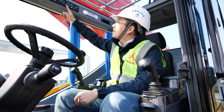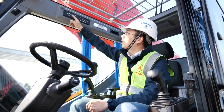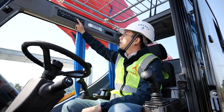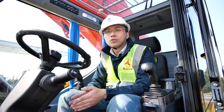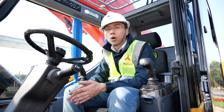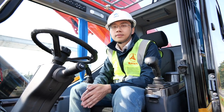On the upper right side here is what we call the auxiliary control modules. Controls for lighting, warning indicator, powered catwalk, cab tilt functions are all incorporated here. This cabin can tilt backward from 0 to 20 degrees to provide the operator with a better view of the load when he's working with high boom angles. This also helps reduce operating fatigue.